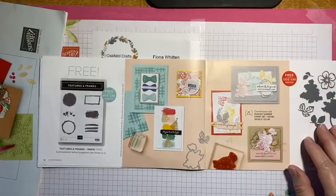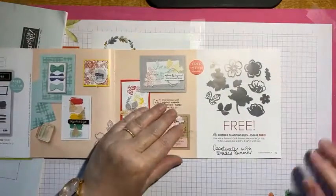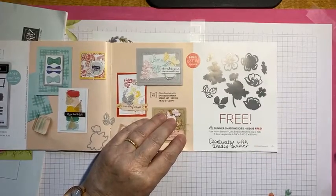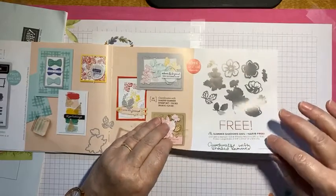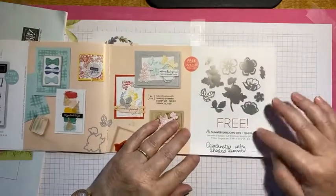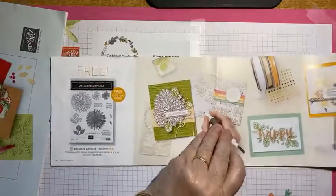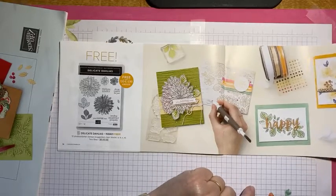Textures and Frames is a free stamp set. And then this Summer Shadows dies coordinates with the Shaded Summer stamp set that is in the annual catalogue. And this is the third item that is on limited supply, just so you know. So these dies require a £90 purchase. And then there's this rather gorgeous Delicate Dahlias stamp set, which is a £90 purchase.